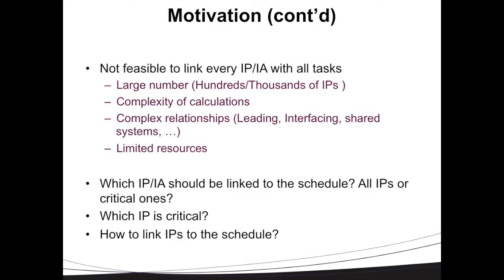But the question that comes up here is: how can we do that? In a project where there are thousands of interface points and eventually several thousand interface agreements and several thousand tasks, it's not possible to correlate every single activity to every single interface point. It also increases the complexity of the calculation. But what is the solution?